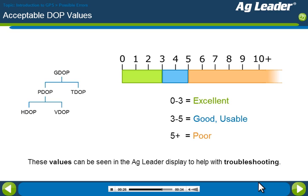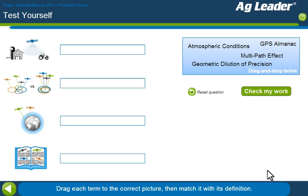Some DOP values are more important than others depending on your operation. For example, VDOP, the vertical position, is very important for tiling. Test your understanding of terms covered in this lesson with this quick review.